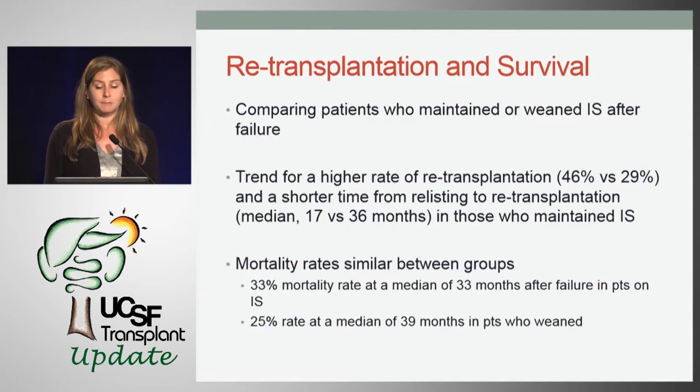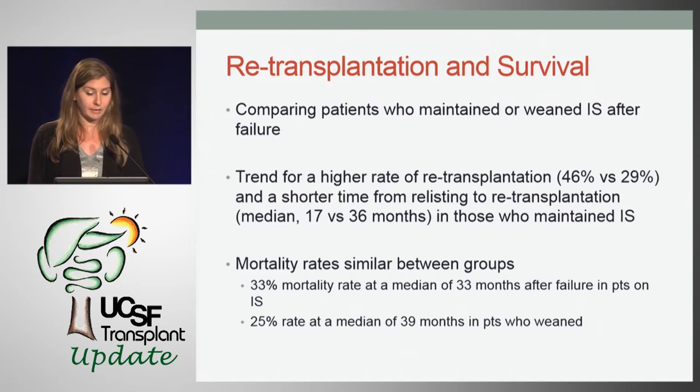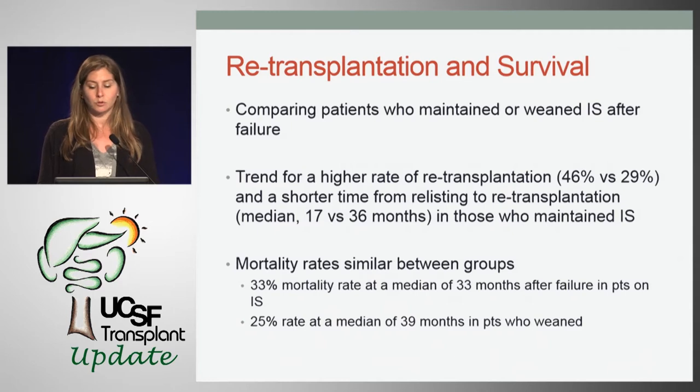So what about retransplantation and survival? This is looking at the same study, comparing patients who were maintained or weaned off of immunosuppression after the failure, and it clearly showed a trend for a higher rate of retransplantation, 46% versus 29%, and a shorter time for relisting to retransplantation, median 17 versus 36 months, in those who were maintained on immunosuppression.